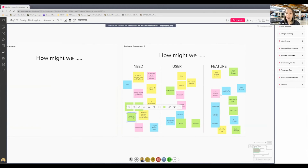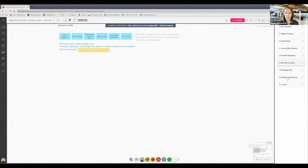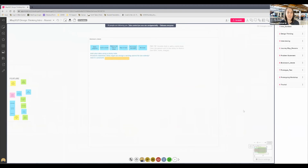So then once you have your statement, you can move on to the ideation phase, which is essentially brainstorming. Again, it's very important to have a group of people in this environment because you do want to build on each other. So I'm going to click on our number 6 here on our outline on the right. And I'll summon you all to me just so you make sure you're at least starting in the right place. And we are going to have a little brainstorming session here together for a few minutes today.